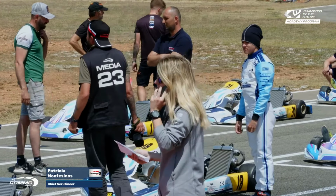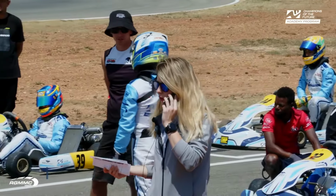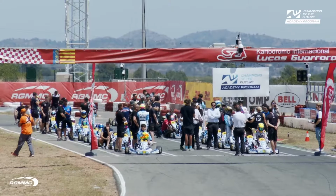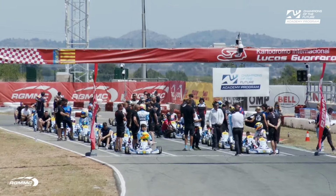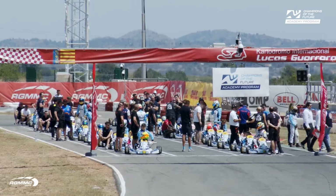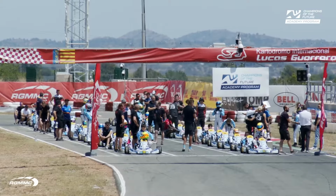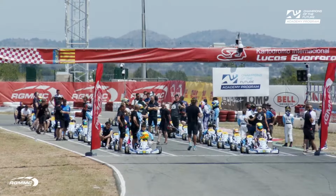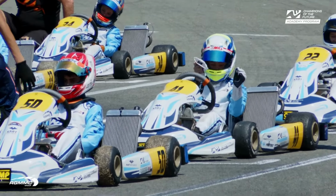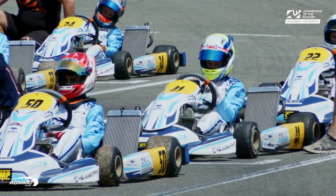As you see, Patricia there, the chief scrutineer over the course of this weekend, making sure the drivers' karts and everything like that is all above board, all legal out there, so no one is trying to take advantage of anything. The engines themselves are sealed units anyway, so you can't really do anything with that. And obviously, everyone is on the same equipment, so if there are any inconsistencies, it's actually quite easy to spot in the end. So, yes, Patricia and, of course, Darren Clark doing a wonderful job in the scrutineering department, making sure everything is staying well above board.